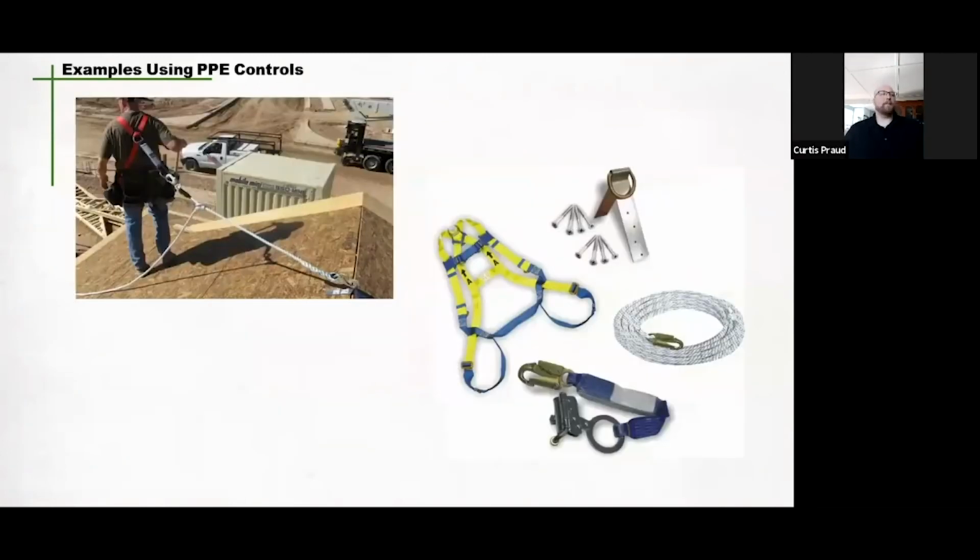And again, like I said, PPE is your last line of defense. So with that being said, it is also the most common method used to protect workers on residential sites. So ideally, they should be using other methods of control. However, this is not always possible. There are many variations of fall arrest systems out there. Workers must be trained on their use and limitations.